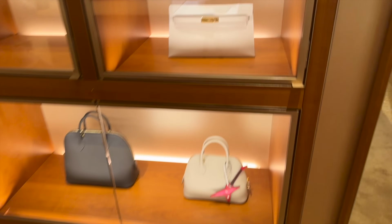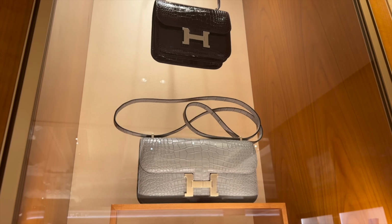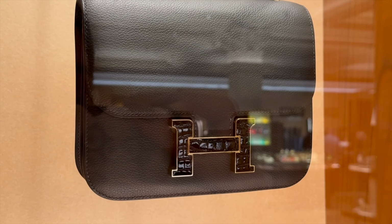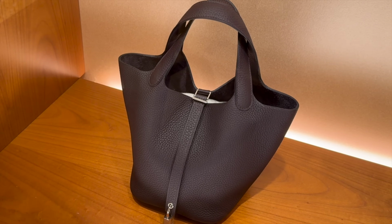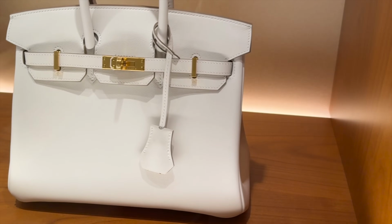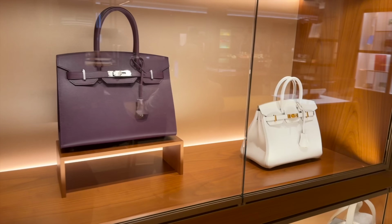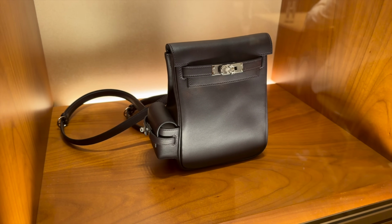And then, let's have a look. What do we have here? This Constance Hair is my favorite. It's black with black croc hardware. Can you see? And it's shiny croc hardware. Stunning Picotin in this beautiful, very dark brown. It almost looks black. And then a Swift white Birkin 25, gold hardware. And a purple Celia style 30 Birkin. And then over here, I spotted this really cute backpack. Look at the little pocket with the Kelly lock. This is adorable.